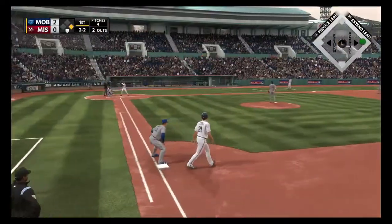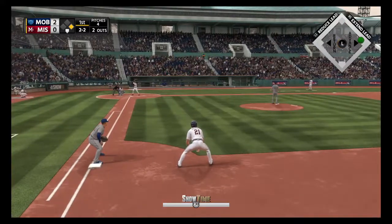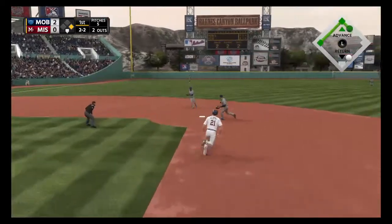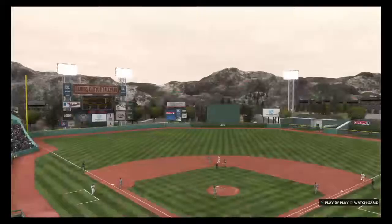So here's the cleanup hitter, James Chen. He'll get to take his first cuts here. James Chen. Bouncer up the middle. He's got it. Throw on to first gets him, and the side is retired. So it's no runs on a hit, no error.